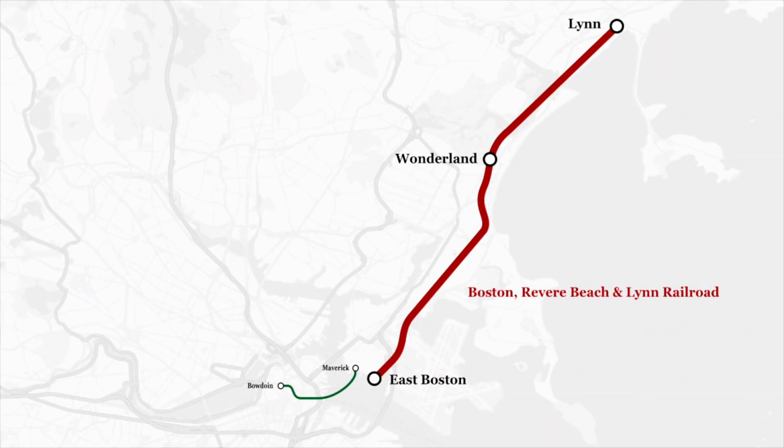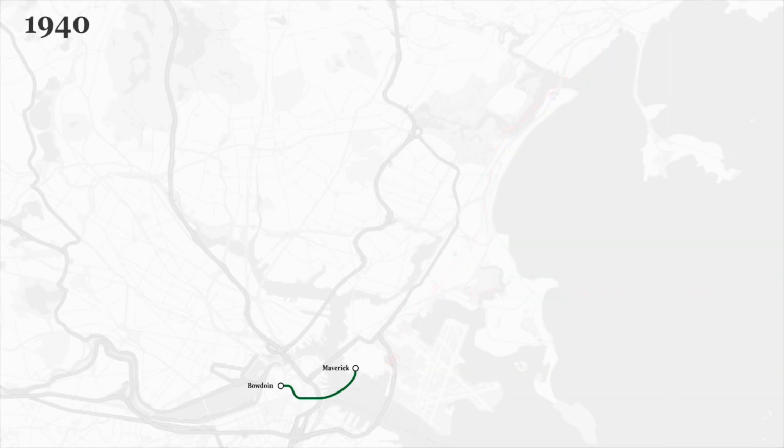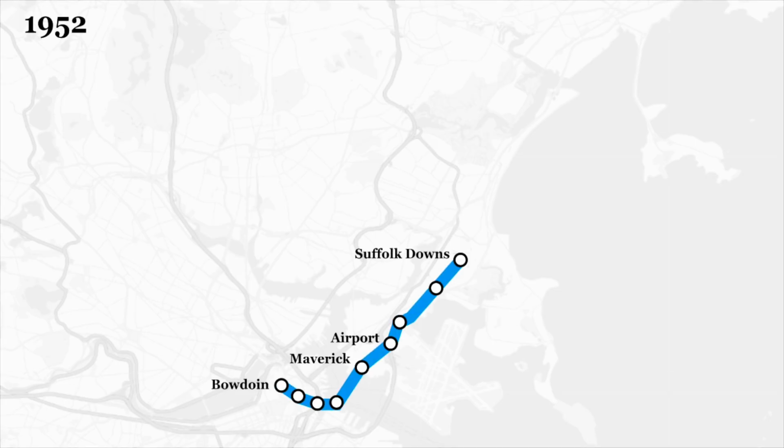Meanwhile, the eastern section of the line used to be an electric, narrow-gauge railway known as the Boston, Revere Beach, and Lynn Railroad. This line opened in 1875 and connected to a ferry to get across Boston Harbor. It was dismantled in 1940, and a year later, the MTA, that's what the MBTA was called back then, bought the right-of-way. They built a new line along this route, standard gauge this time, which opened between 1952 and 1954, connecting to the East Boston Tunnel.